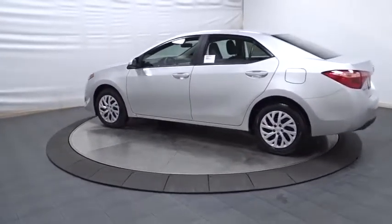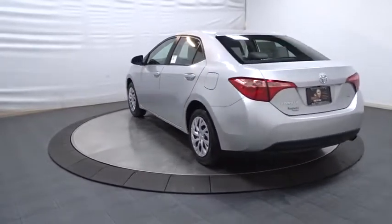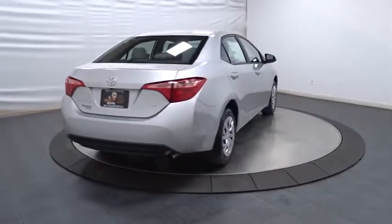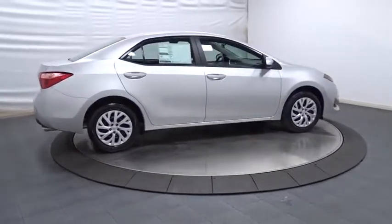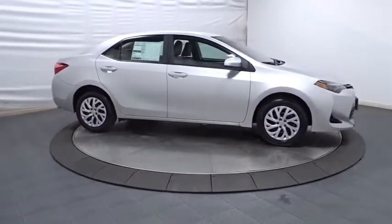Backup camera, keyless entry, front wheel drive, AM/FM CD player with 6 speakers, MP3 capability, electronic stability control, trip computer, clock, day and night rear view mirror, tachometer, outside temperature gauge, automatic air conditioning, engine immobilizer, body color door handles, power rear window sunshade, low tire pressure warning.